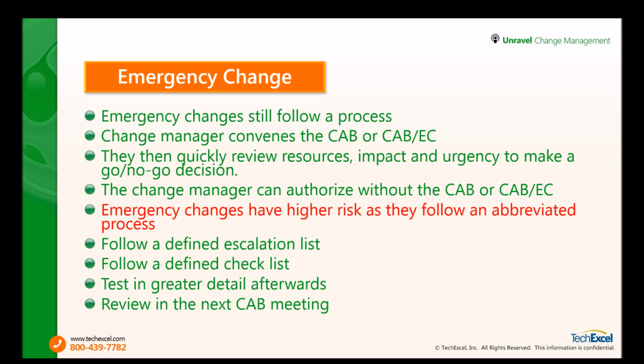Sometimes the situation may call for an emergency change, for example, replacing a critical router that has suddenly stopped working. The emergency change is quickly convened to the CAB or the ECAB, and the change manager can authorize any other approval as the change needs to occur right away. But during this period, which all of you here have probably experienced, may seem chaotic, a process is still followed, and there is a defined escalation path and a checklist of things to do.